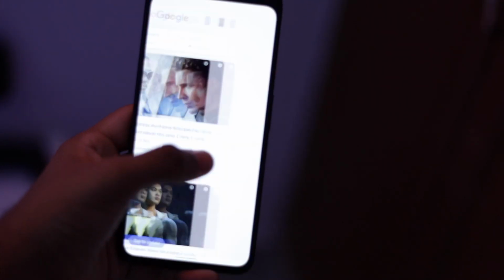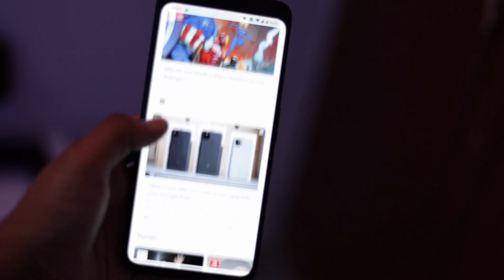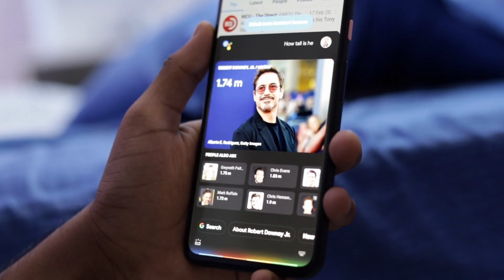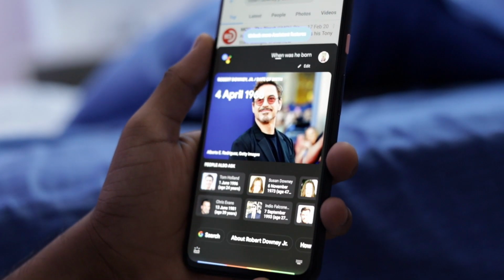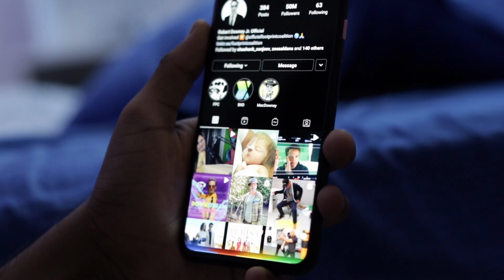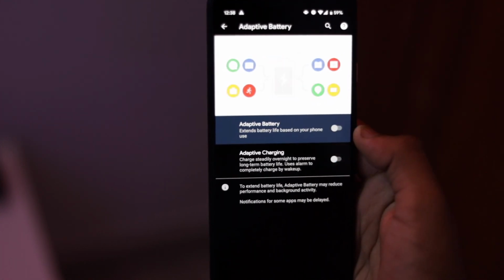But that's not all. Your initial impressions of the software may be that it's quite simplistic and there's not much going on, but you're in for a treat. The implementation of the Google Assistant on the phone is quite literally out of this world. There's a built-in neural core chip inside this phone for smooth Google Assistant features that honestly feels like magic. The battery life is made better with adaptive battery, which has actually increased the longevity of the battery rather than decreasing it.